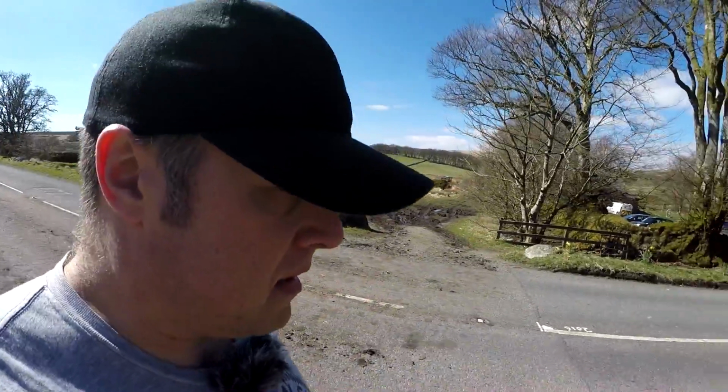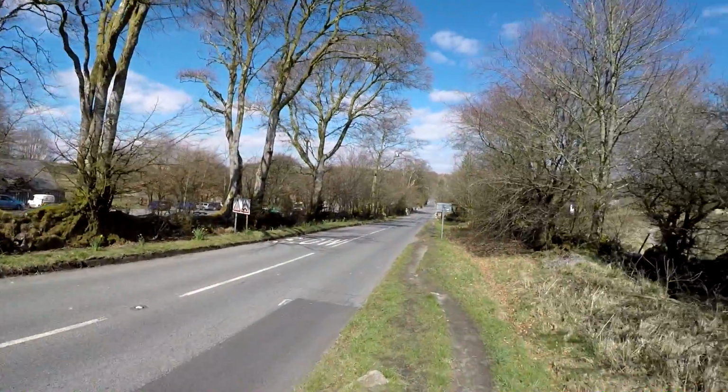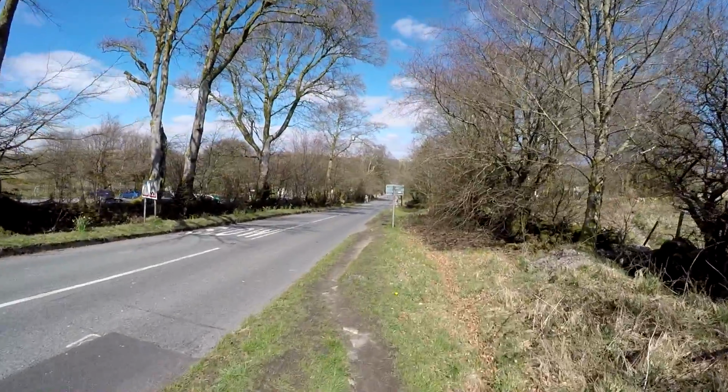Like I say, this has been a very lovely walk, very chilled out walk, and I do recommend it very much. So yeah, just walking down here back to the car park, where my thoughts turn to cups of tea.